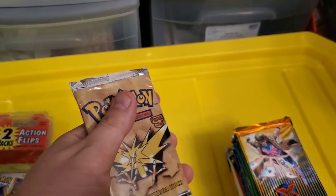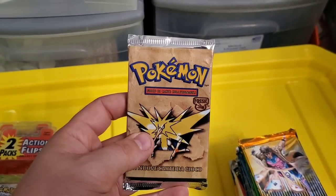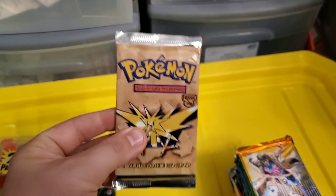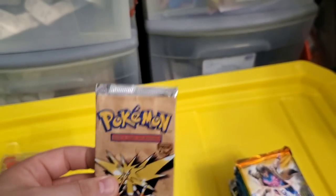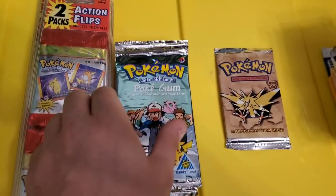Now, this isn't an English pack. It's a Spanish pack, but I checked out the value of the pack, and it is a $150 pack of cards. That is a Pokemon Fossil. You can see the different name there.